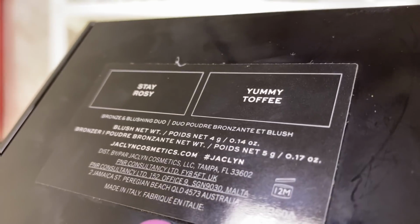So the bronzer that I have been reaching for the most has been the JACLYN Cosmetics Bronze and Blushing Duo. The shade that I've been loving a lot is the Yummy Toffee / Stay Rosy combo. I've been reaching for the Yummy Toffee a lot. It's kind of like my favorite bronzer for my skin tone, but I've also been using the Sun-Kissed and Bronze Moment one as well, especially in the winter time where I want a little bit more color for the cheek and a little bit less color for the bronzing. But now that we're getting into the warmer weather months, this has been my most used one.